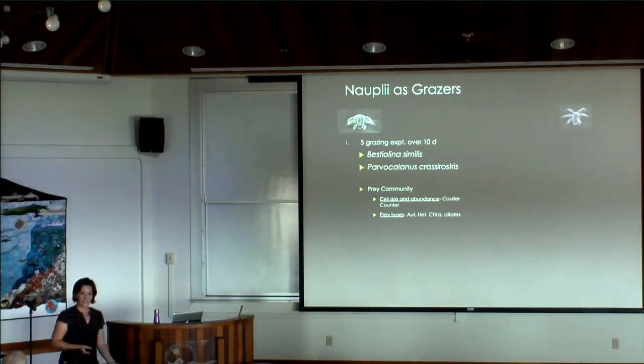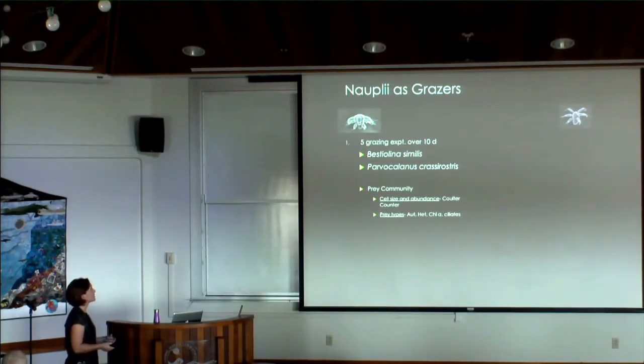So I did a grazing study, a traditional bottle incubation experiment looking at prey removal over that incubation, 5 grazing experiments over 10 days with Bestiolina similis and Parvocalanus crassirostris from culture on the in-situ prey community. And I quantified the prey community using a Coulter counter, which counts cell size and abundance, and also looked at prey types, but I'll talk mainly about the cell size and abundance data.